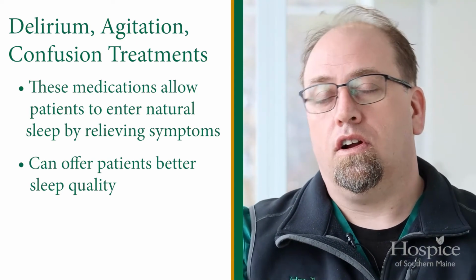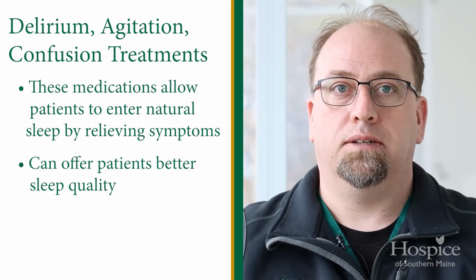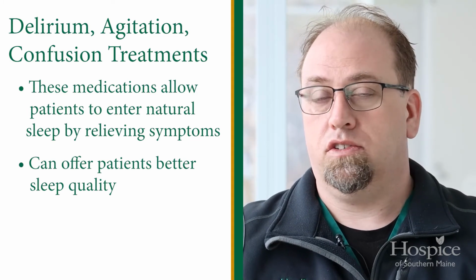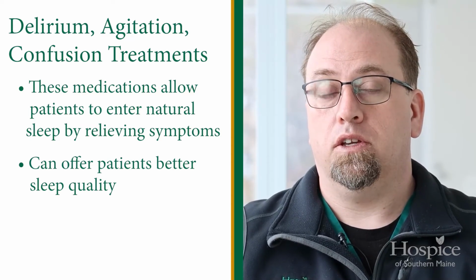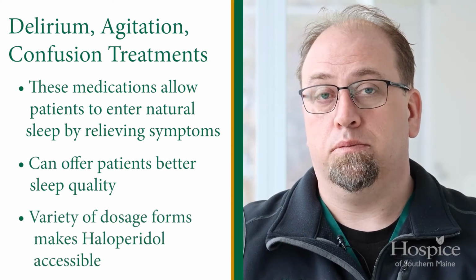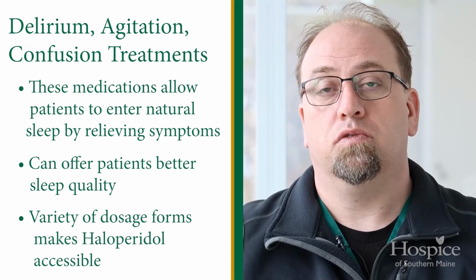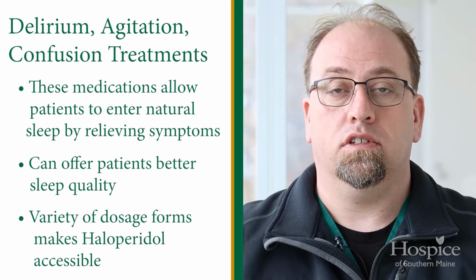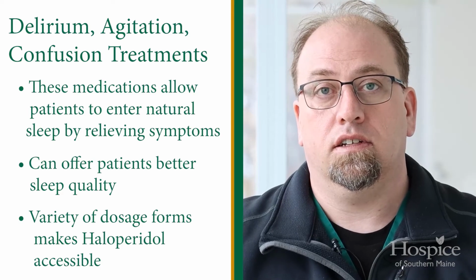Like I mentioned, there are other treatments for this. Seroquel, Zyprexa, Risperidone, they are great drugs. We absolutely continue those when appropriate. They don't always come in the appropriate forms. Haldol is available both as an oral concentrate, an injectable form, as well as pills. So it makes it the drug that we can use no matter where somebody's at in their hospice journey.